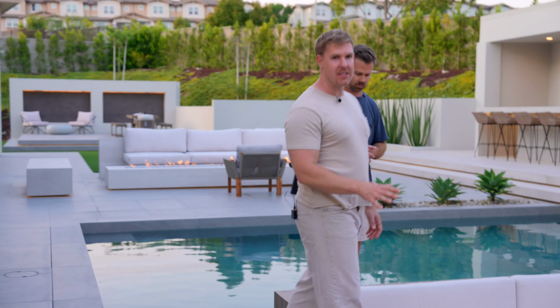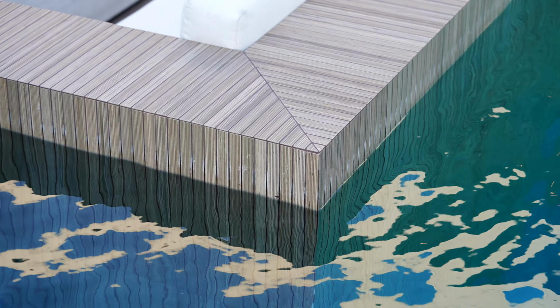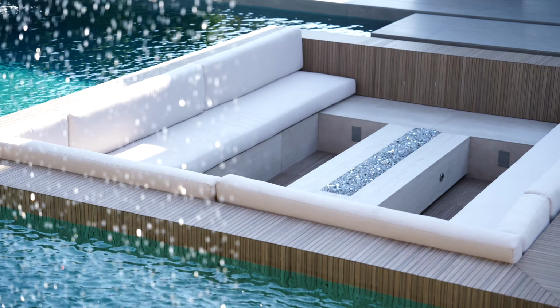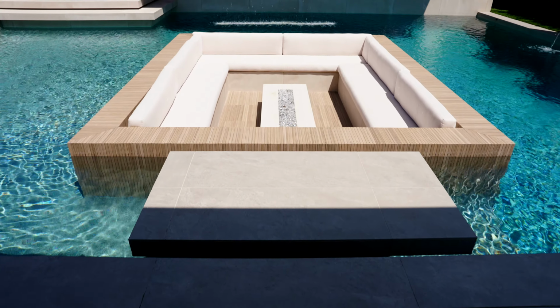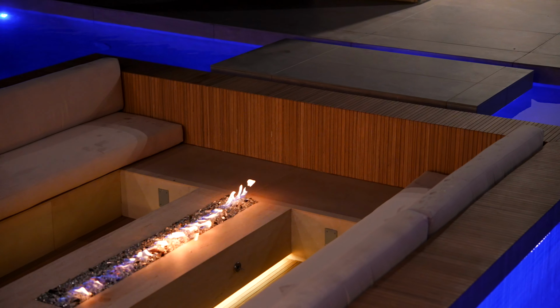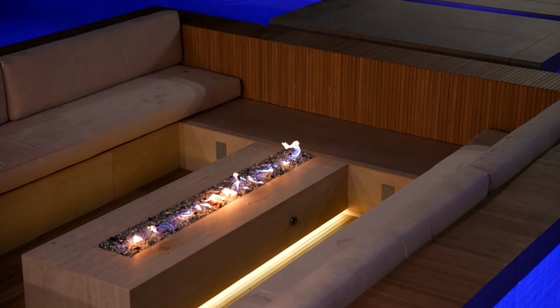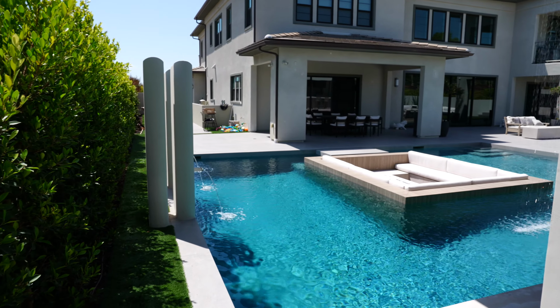So design is in the details, and what makes this feature stand out is this specific tile. Just remember that you do not have to stop at the water line. You can bring it in to give it that true monolithic, multi-dimensional feel. Also, as I come in, you do not have to add another step. You can make it feel extra cozy, and I feel like I'm actually on an island surrounded by water.